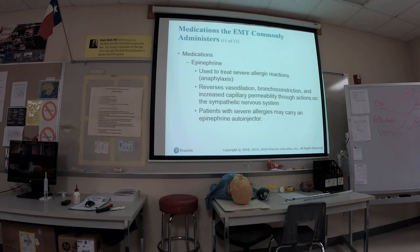Anyhow, very easy to administer. We learned about sub-Q injections last year, right? The oranges. Okay, so you draw 0.3 milligrams. So the dose is 0.3 milligrams. The indication is allergic reactions, anaphylactic type reactions.